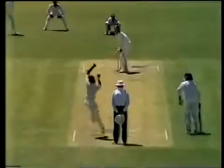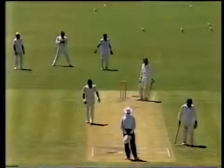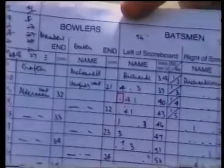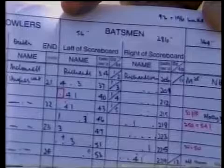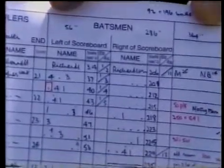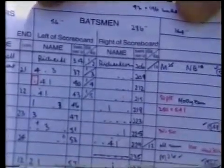There was also a column for the number of balls faced by the batsman, each individual batsman. You can see next to Richards's name, balls received during that over. He was up to 34 balls received, whereas Richie Richardson, who was playing a long innings, had received 206.